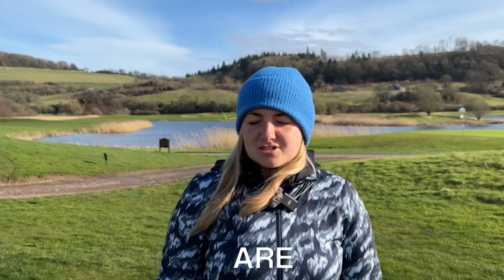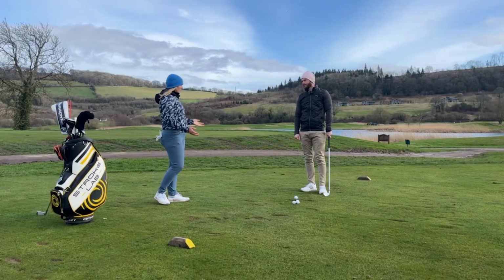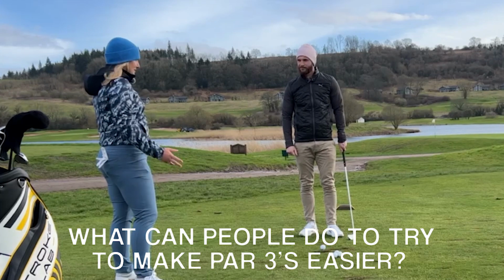Even though par 3s are the shortest holes on the course, they can often be scorecard wreckers. We're here at Celtic Manor with Jack Backhouse to find out how you can improve your scores on par 3s. So statistically, par 3s are one of the hardest holes to score on. What can people do to try and make them a little bit easier?